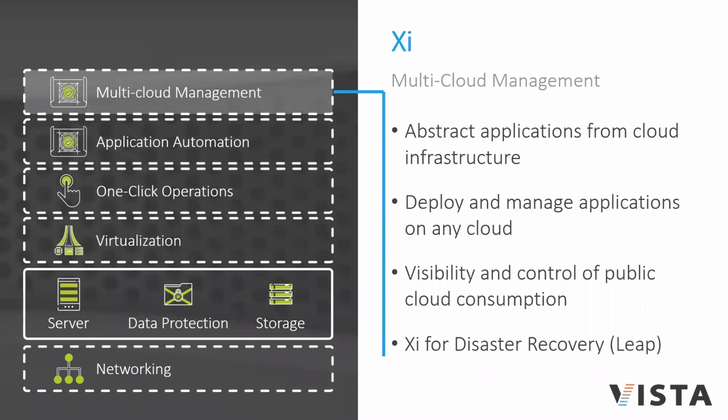And one point that I'd like to focus on here real quick is one of the primary cloud use cases our customers approach us with is disaster recovery. It's great because the cloud is great for the burstable applications, something you're not going to run 24 hours a day, 365 days a year. And disaster recovery fits that to a T. So Xi Leap allows customers to build their DR plans for workloads running on their Nutanix clusters to be recovered on a data center infrastructure operated by Nutanix.